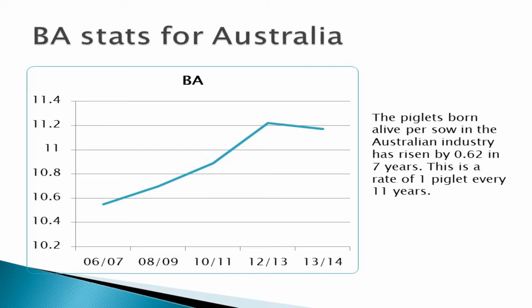So we're increasing at a rate of about 1 piglet every 11 years, which is not too bad, but the geneticists tell me that it's possible to drive born alive by about 1 piglet every 5 or 6 years. But if you add in other things that you want to put emphasis on, like piglet weight, you're probably looking at more like 1 piglet every 8 years or something like that. So that's where we should be aiming. We should be aiming at improving by 1 piglet every 8 years, probably at a minimum.